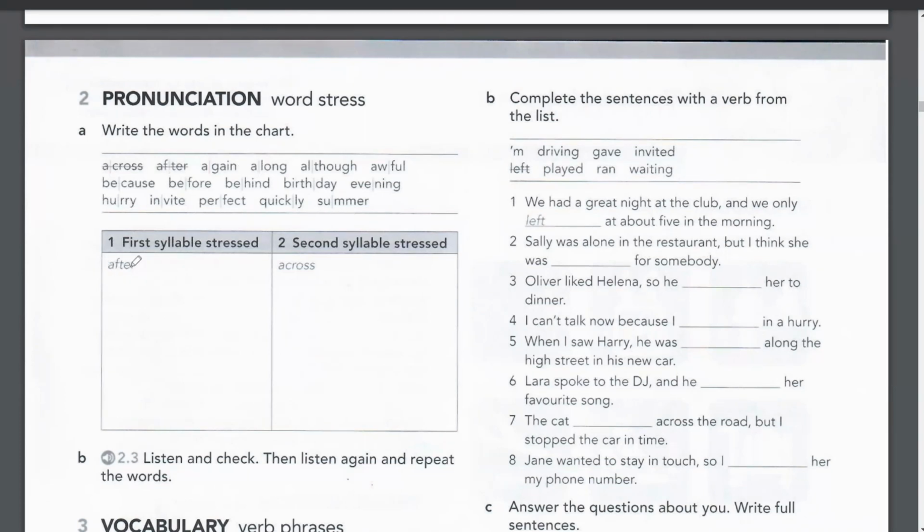So, for example, after, the first syllable stress. And then the second column is second syllable stress. So after, I'm going to put the stress on here. After. Across, look, across is on the second syllable, across. So across, after, again, along, second syllable, although. I'm not saying although, you have to say although, second syllable.